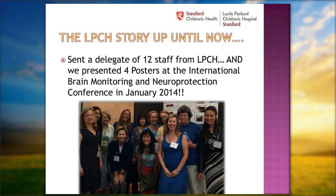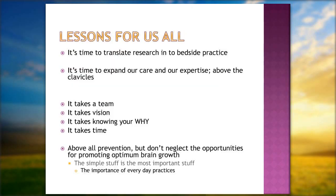We've presented. A neuro-NICU is a great way to bring focus to a lot of your programs. We sent a group of 12 of us to the International Brain Monitoring and Neuroprotection Conference in Florida. In case you're interested in that kind of thing, it's going to be in Cork, Ireland in 2015. So maybe I'll see some of you there.